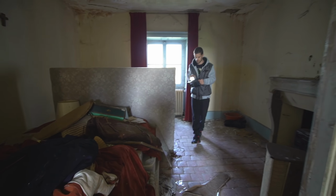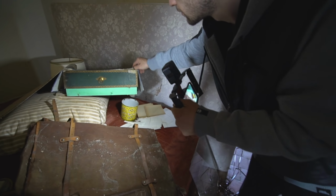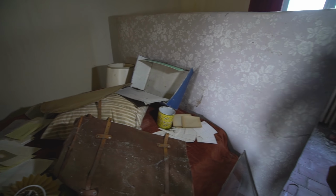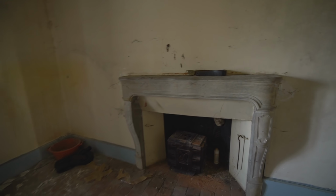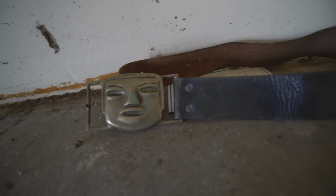Yeah, the rest of it's just been pretty much trashed. I'm looking forward to getting back down to the bottom. Wait, what's in that green box? Looks like a doll, maybe. They used to keep dolls and stuff like that. Still do now, them children. Oh wow, have you seen that belt? Yeah, it's a bit weird, isn't it? It is a little bit weird, actually.